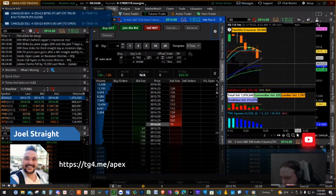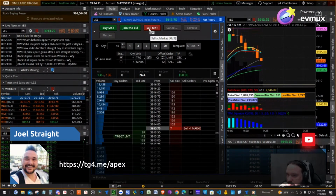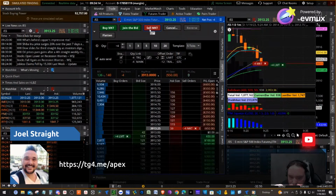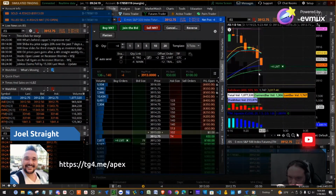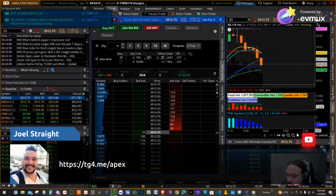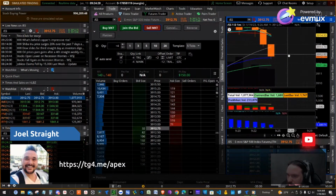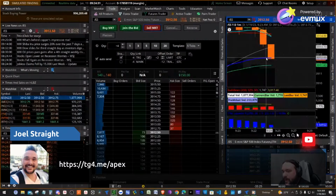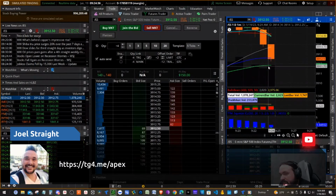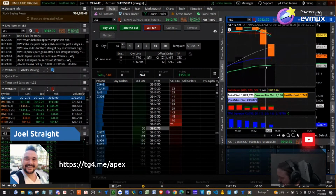Pulling back now to 14. Tried to short there, and it just didn't fill me very well. Filled me at 13. Still worked out. Made $100 back on that. Now up 150 on the day. I was shorting down to this EMA 35. It may look for some bounces off of this EMA 35, or may pull back to the 50 as well. The 35 and the 50 are both areas that we pull back to pretty often.